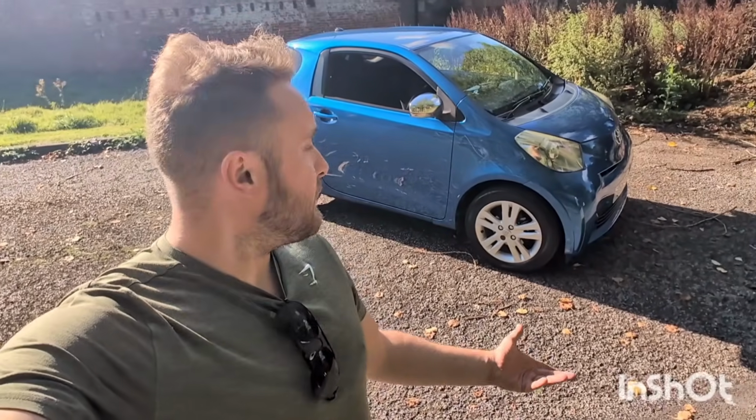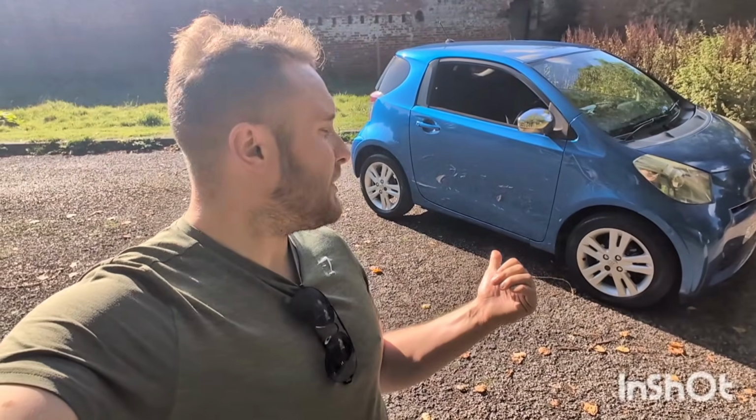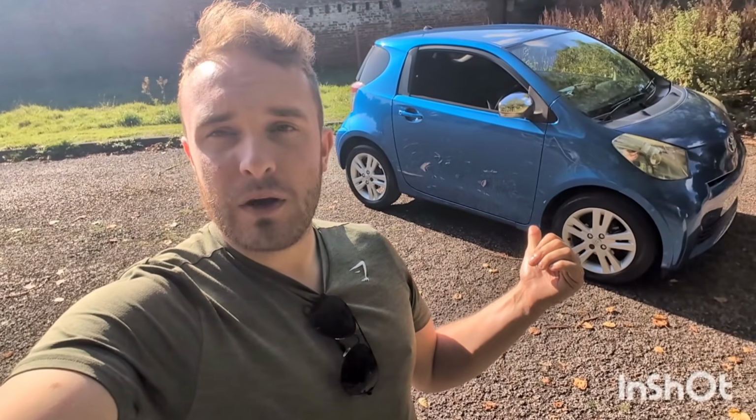So that leads us on to the final question. Should you buy a Toyota IQ? If you're after a small city car, it's comfortable, can do the odd motorway journey, can occasionally have a friend or family member in the back, or even a couple of children. Yeah, I don't see why not. I wouldn't be using it to commute up the A1 every day, but I think overall it would be a fantastic buy.